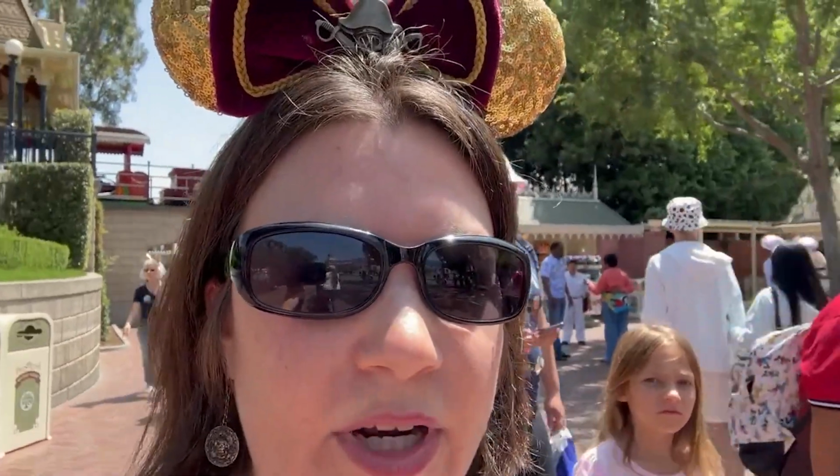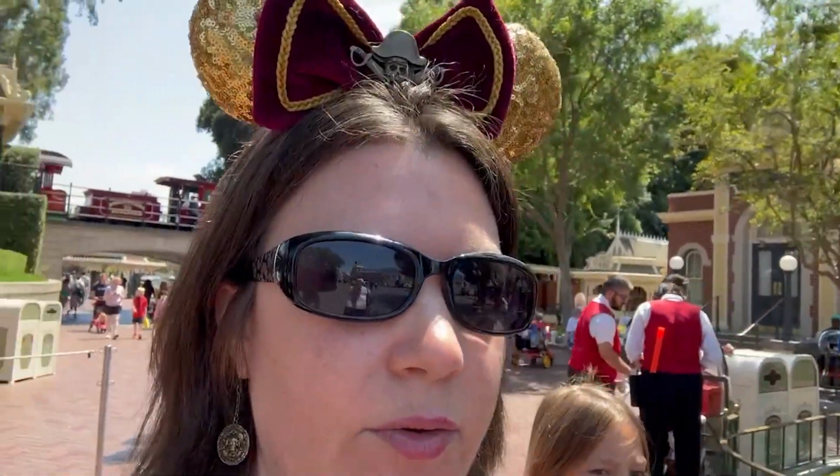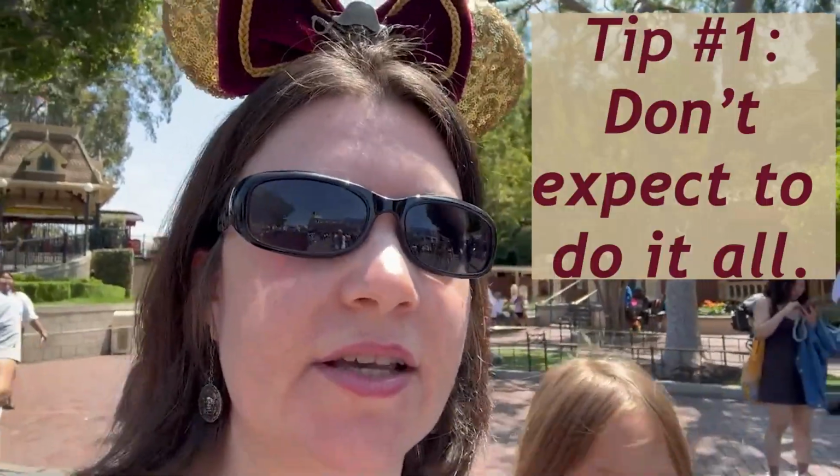Okay, if you are coming to Disneyland just for the day or a whole vacation, I highly recommend coming here early in the morning, because there you can get the best bang for your buck, since those have the lowest wait times. But if you aren't able to come in the morning and you want to come in the afternoon and you don't have Genie Plus and you have kids, what are 5 ways that you can have the best time? Well, tip number 1 is expectations.